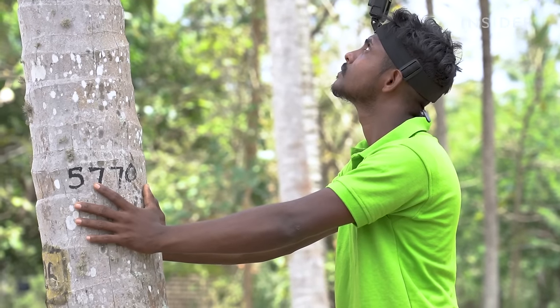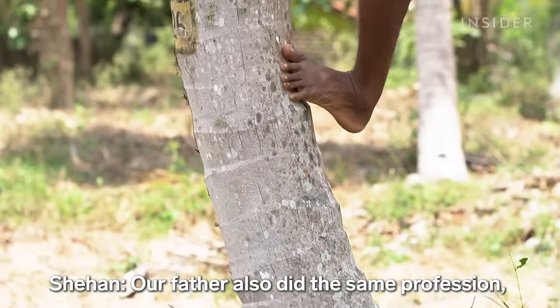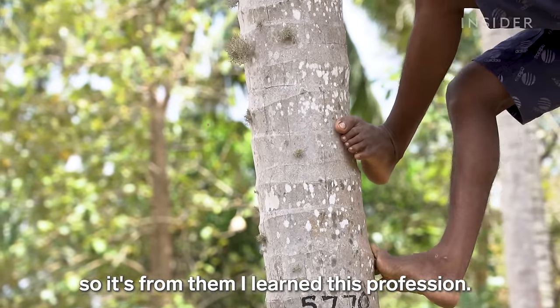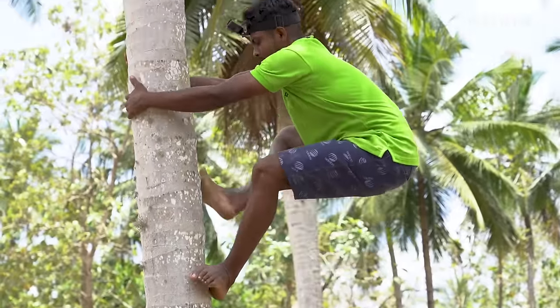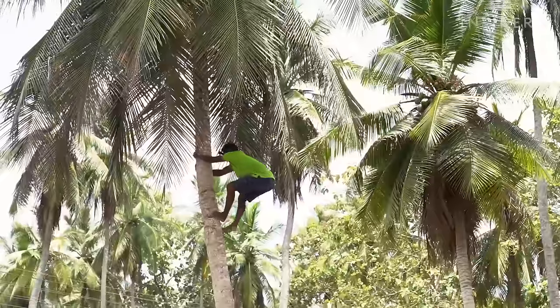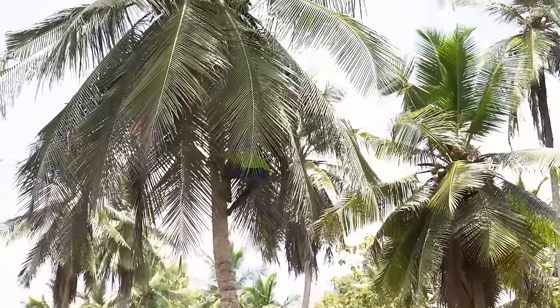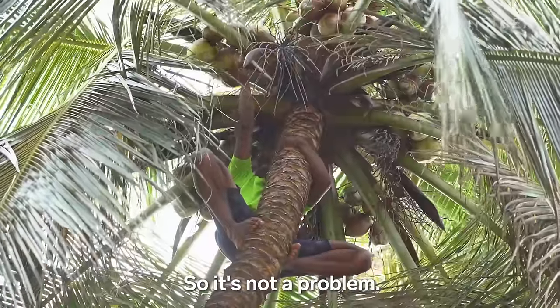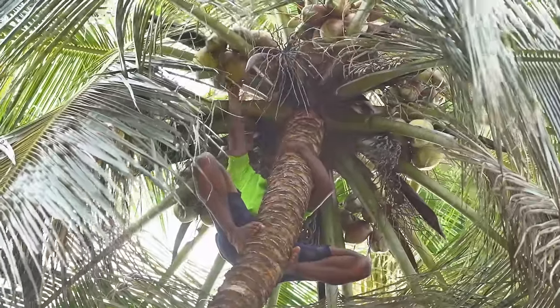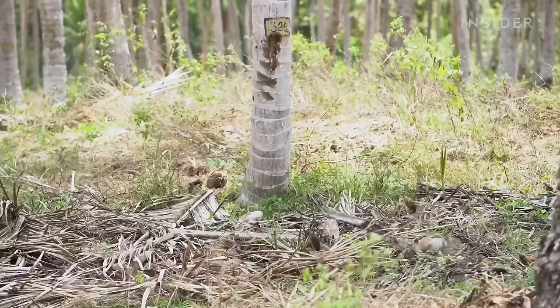Shahan started scaling palms 4 years ago. With only his hands and feet, he shimmies up the tree. It takes him only 2 to 3 minutes to reach the top. Now, he's 80 feet up, with no rope to protect him. Shahan says he's never fallen, but a fall from this height could be deadly.